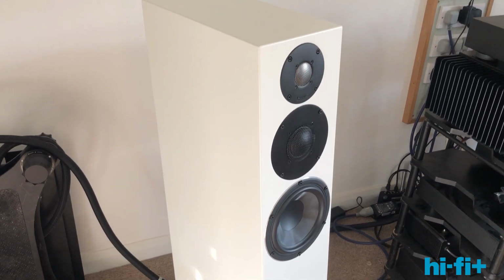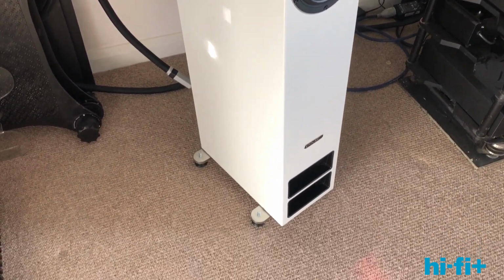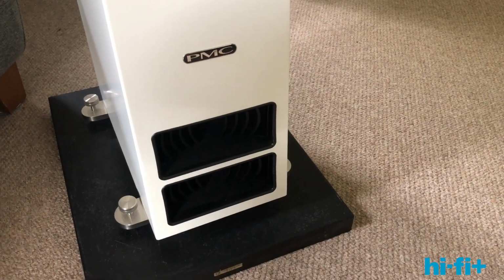The 25.26i is the largest model in the range. It's a three-way with a 34mm tweeter, a 50mm mid-range dome and a 7-inch or 170mm bass driver. It stands just over a metre high, 104 centimetres to be precise, and has what they call a transmission line loading system, whereby the pressure off the back of the bass driver is directed through a transmission line that runs within the loudspeaker and vents at the bottom.